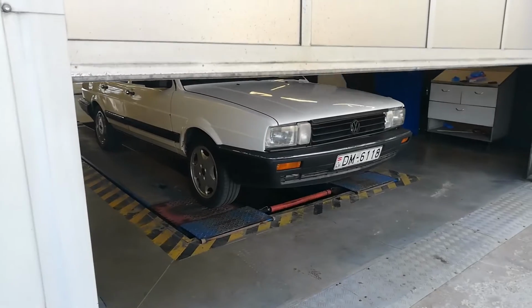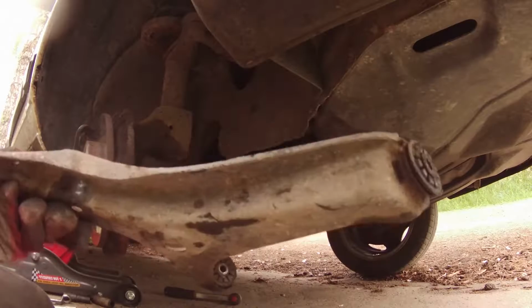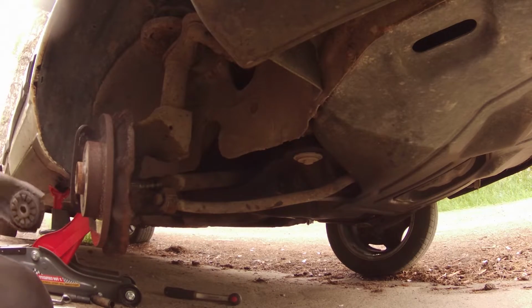So, why did my VW Passat fail inspection? 7 defects or damages that compromise vehicle safety, are bad for the environment or endanger other people on the road. Right side control arm, rear bushing, excessive play.